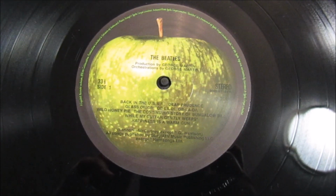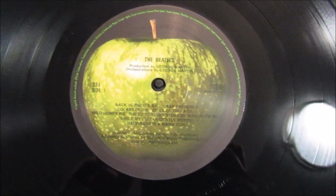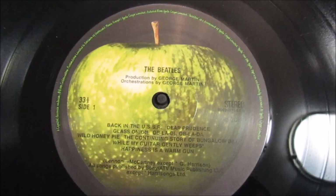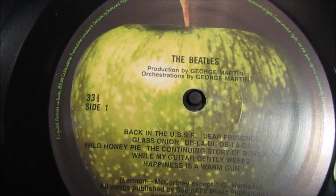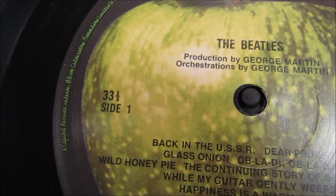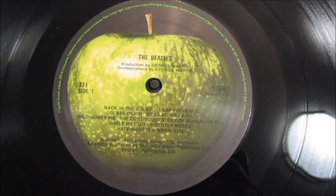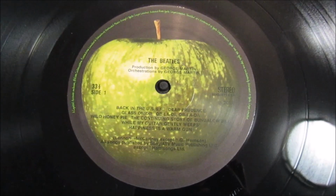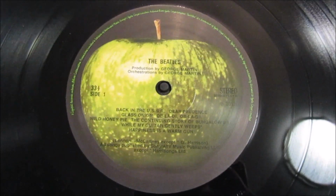Okay, and we're going to bring it back and close it out with the White Album. This is the 2018 Anniversary Edition. And yes, the indicia has changed again, but it still retains that international flavor. But this one shows it's a Capitol Records release and all that copyright stuff. There you go. So if you have this version of the White Album on vinyl, you'll be familiar with it. Let's take a look at the flip side.